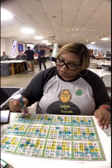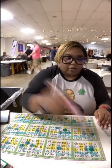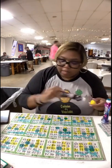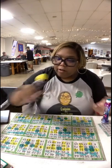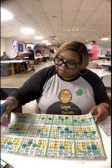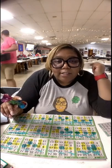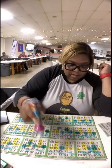B11. This one little thing, because I know someone is going to see it and be like, you didn't mark the 47. So I already know how that goes. I-26. I missed 47 in the yellow. They haven't called 47. They've only called 49 and 60. B-9. Bingo Bangs sold out.